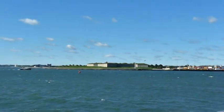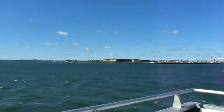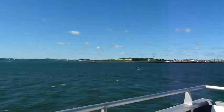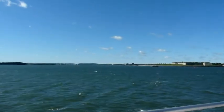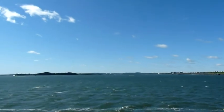Castle Island is the delineation point between Boston's inner harbor and the outer harbor. So we're now in the outer harbor, and the body of water on our right is Dorchester Bay.